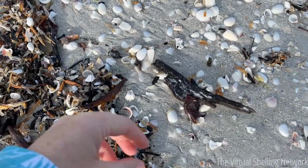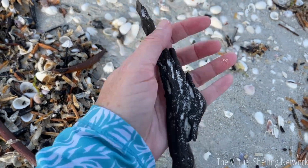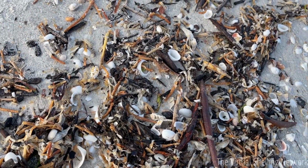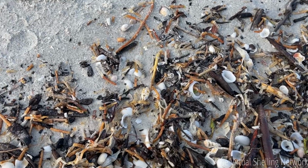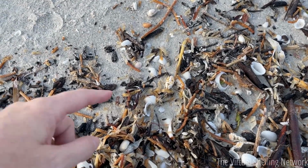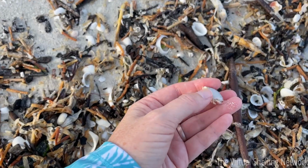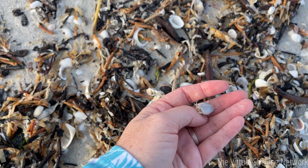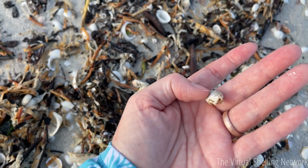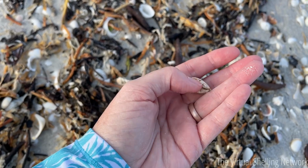So let's see what else we can find. Here's another really fun piece of driftwood here. I love driftwood. We don't get a lot of driftwood here, but sometimes. And for anybody that wants to know what a sand flea looks like, everybody's always asking about sand fleas. Sand fleas are not fleas like you find on your dog. Sand fleas are more like little crabs, and this is what one looks like. Oh, he is still alive. We'll put him back in the water. But this is a sand flea. He's not gonna hurt me. He's not gonna bite. A lot of people use them for fishing, but this is what they look like. Got little feet on the bottom.